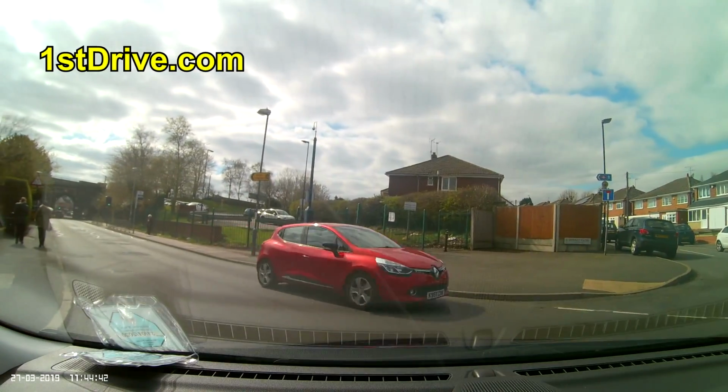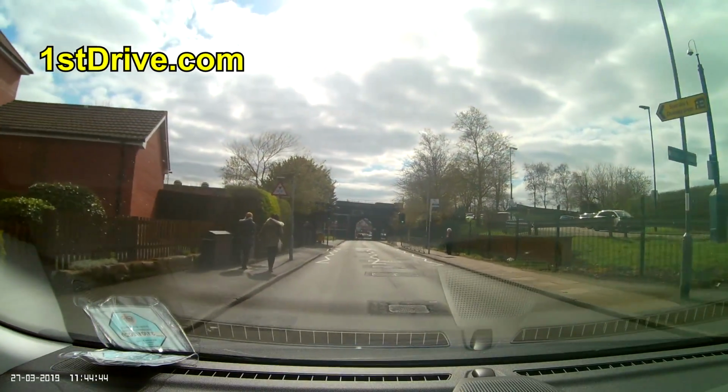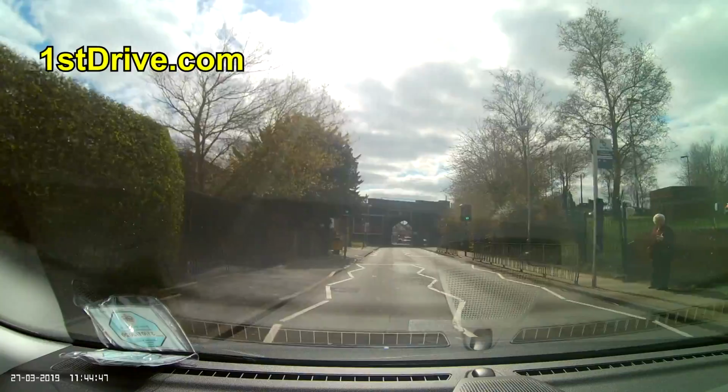So yeah, let me know your thoughts on that. What do you think about speed limiters? Good idea, bad idea? It's going to be across the whole of Europe.